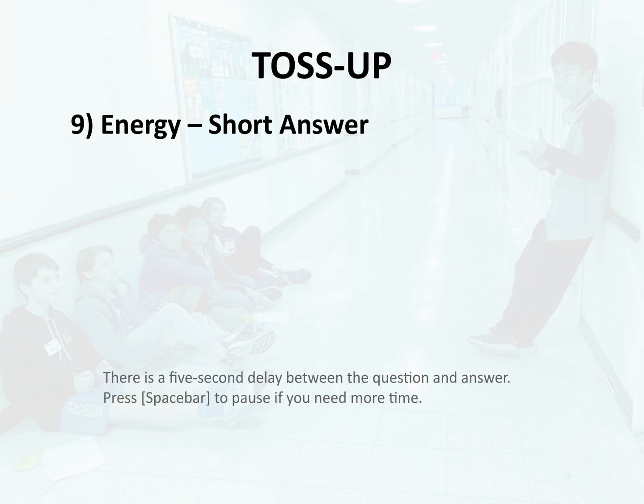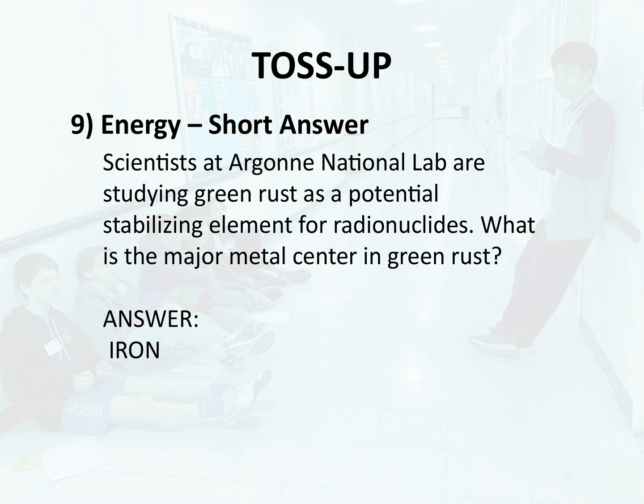Toss-up 9. Energy, short answer. Scientists at Argonne National Lab are studying green rust as a potential stabilizing element for radionuclides. What is the major metal center in green rust? Answer. Iron.